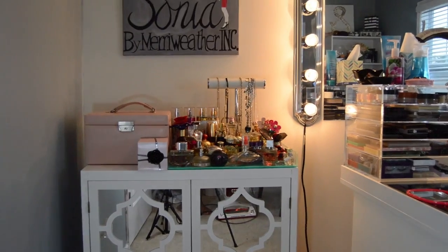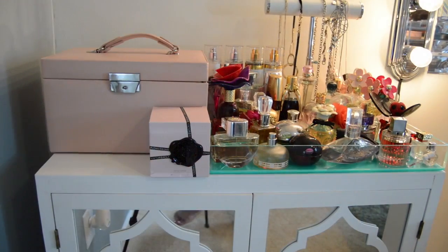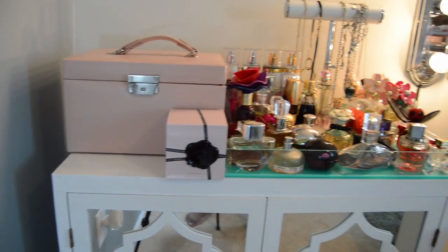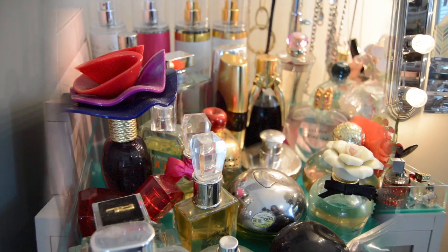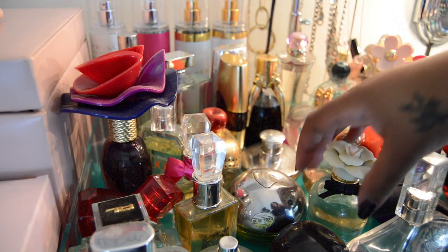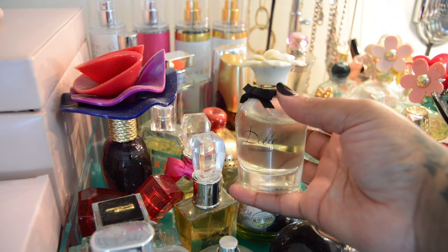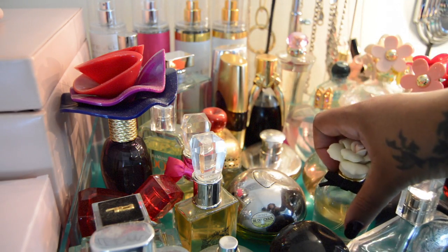And then over the left side here, where we will start, is a two-door style dresser. I think that's what you would call it. I don't know. Anyway, on top of that, I have on the left side my jewelry box, and then I have a tray with perfume. All white, and I just want to show you a couple of these scents, some of the ones that are kind of like my favorites.